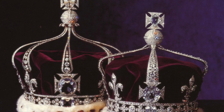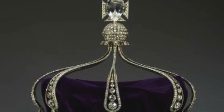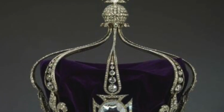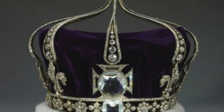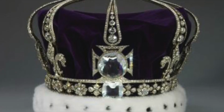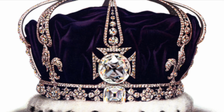Among these precious stones, the crown originally featured the famous 105.6 carat Koh-i-Noor diamond, along with the 94.4 carat Cullinan III and the 63.6 carat Cullinan IV diamonds. These significant gems added not only to the crown's monetary value, but also to its historical and cultural significance.